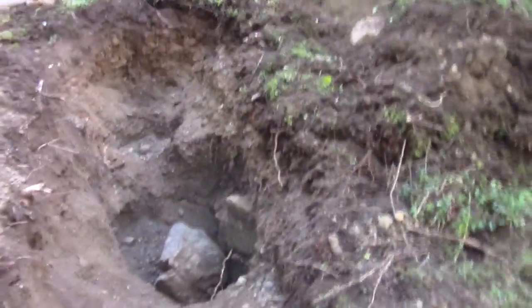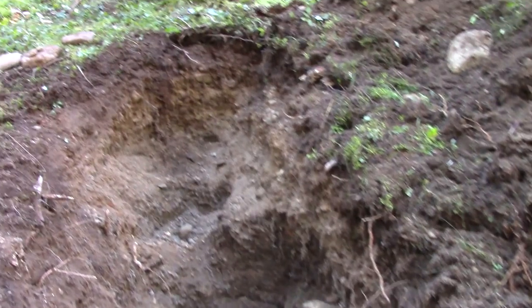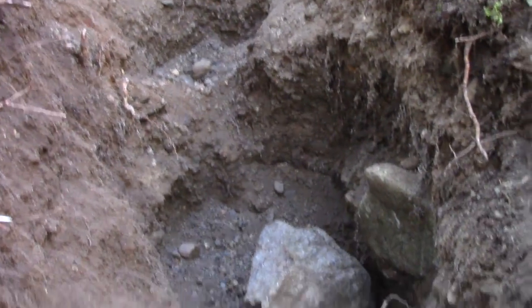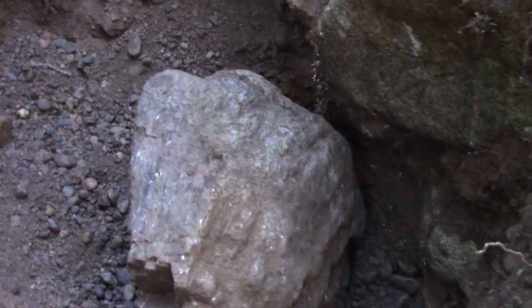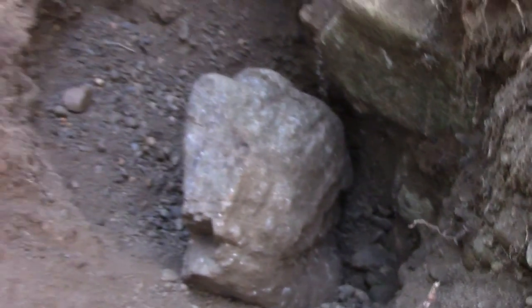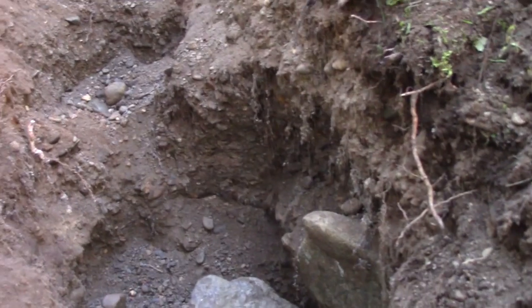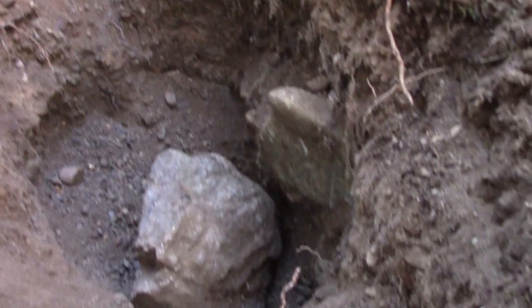Well, it's been a good day on the gold claim. We dug ourselves a big hole, and little samples from there show that there is some gold in there, better spots than others. It went a little overboard there. I found some nice rocks, so I decided to dig down and see what was underneath them. That big rock there fell at the end, so I got all my concentrates in a bucket, and we will process them at a later time.